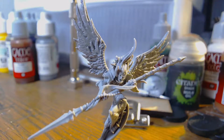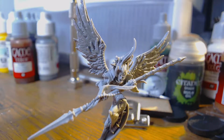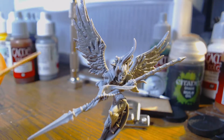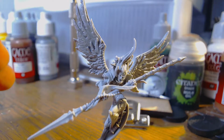I would do it in this order to avoid complications. You glue the body to the base, right? You do the arms, you do the head, then you do the wings. That way, if you do the head first, it can get in the way of the arms and you're stuck in a weird pose you can't complete. So body, arms, head, wings, and then everything else.